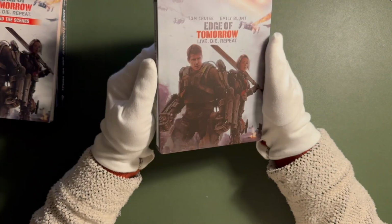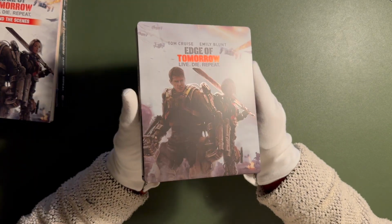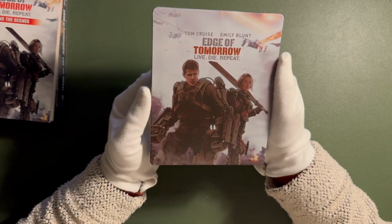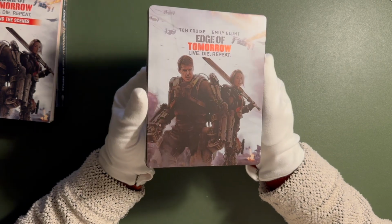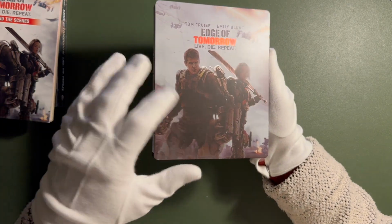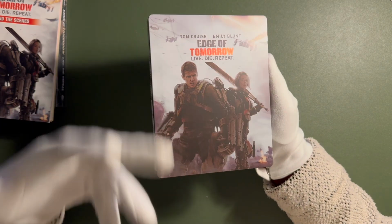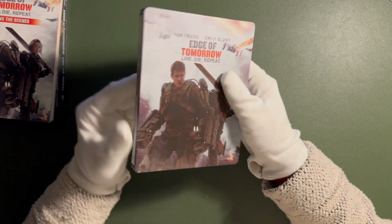And here's the steelbook itself. Matte finish, no spot glossing. It's quite dark, to be honest. It's very hard to see the characters and their faces and the details of the suits, but under the correct light, at least personally, you can actually see that. So I'm not sure how well it comes off on the camera.